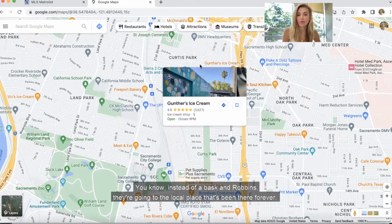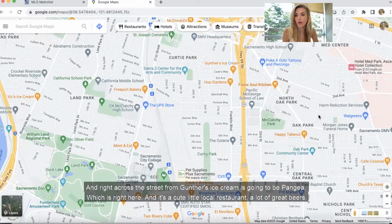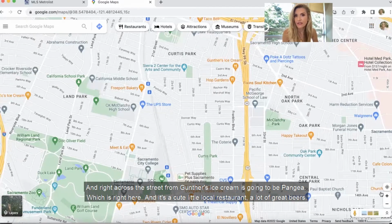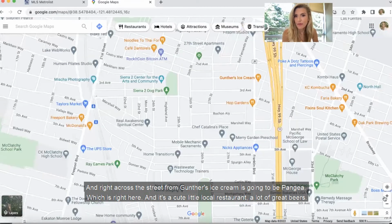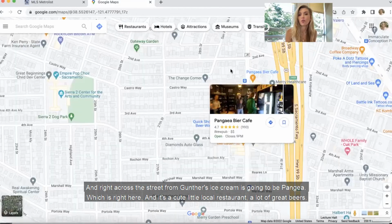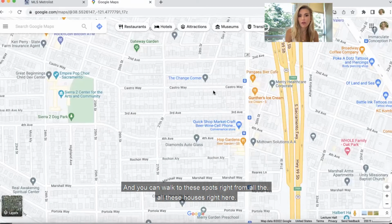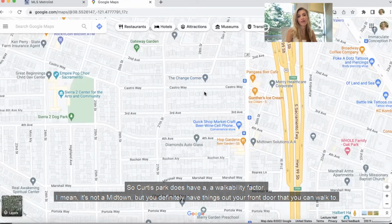Instead of a Baskin Robbins, they're going to the local place that's been there forever. And right across the street from Gunther's ice cream is going to be Pangea, which is right here. It's a cute little local restaurant, a lot of great beers. And you can walk to these spots right from all these houses right here. So Curtis Park does have a walkability factor. I mean, it's not a midtown, but you definitely have things out your front door that you can walk to.